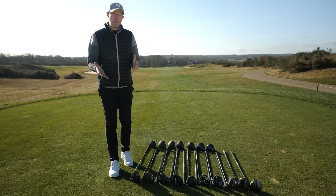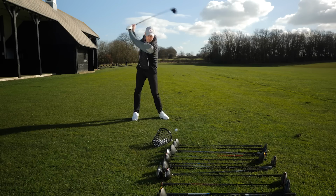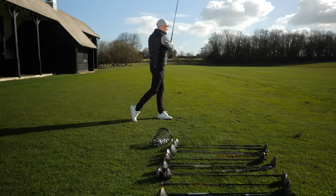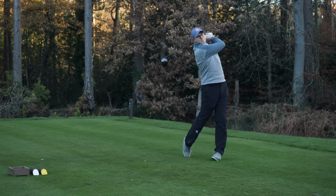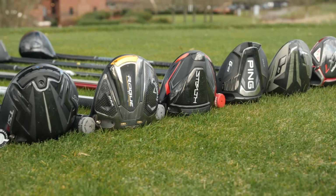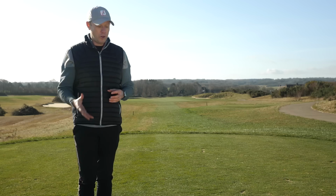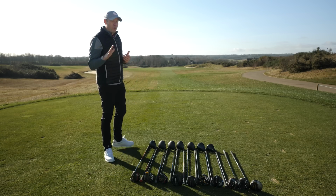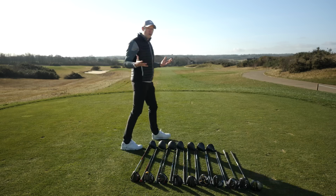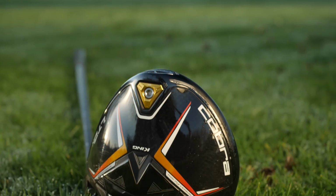Okay, so on to the all-important final verdict. And I think having hit so many good drivers this year, picking just one model is very, very difficult, but I am going to. But before I do that, I would say that if there is one particular brand that you're interested in, for whatever reason, then they will almost certainly have a model that will suit your game. But for me, there was one driver that I felt performed consistently well across all the different categories we looked at, and that was this one, the Cobra LTDx.